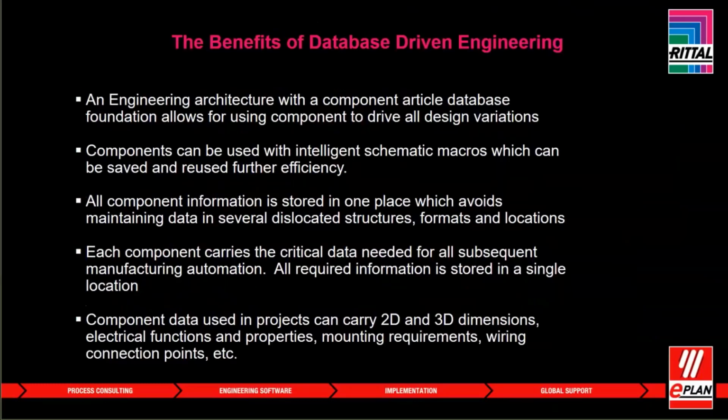I just wanted to mention a couple of overall benefits, in my view, to database-driven engineering. This is really an architecture for an engineering platform in EPLAN, which is different than most customers are working with today. We've got a component article database foundation underneath the software, which allows us to drive a lot of design variations once we have those components in our database. Components can be used together with intelligent schematic macros, which can be saved and reused and drive further efficiency, so that we're creating large chunks of circuitry inside of the panel design and can save those and reuse them.